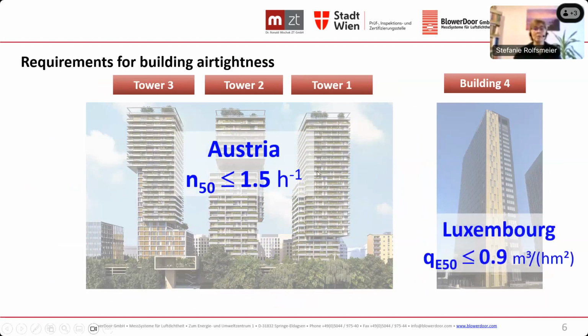The requirements. In Austria, we have had the requirement of the N50. The building should be less than 1.5 air changes per hour at 50 Pascal. And in Luxembourg, we have a very high requirement. The permeability over the building envelope should be less than 0.9 cubic meter per hour in square meter. The QE50 is, in my eyes, a very fair value, and it shows the quality of the building envelope. So I converted the 1.5 air changes per hour also for the building in Austria to the permeability, and should be less than 6.6 cubic meter per hour in square meter. 7 times more than the building in Luxembourg.